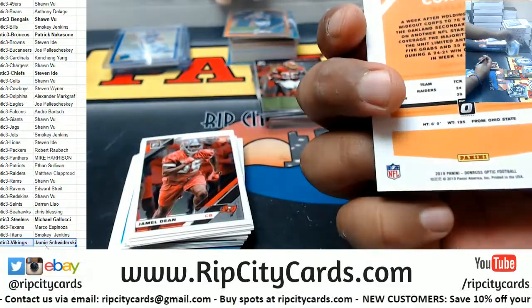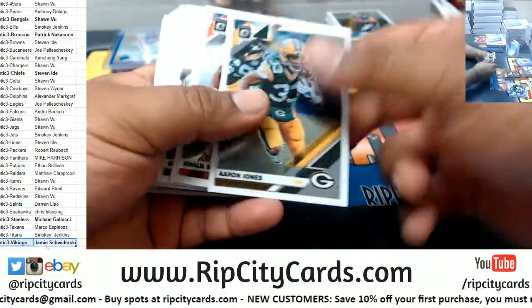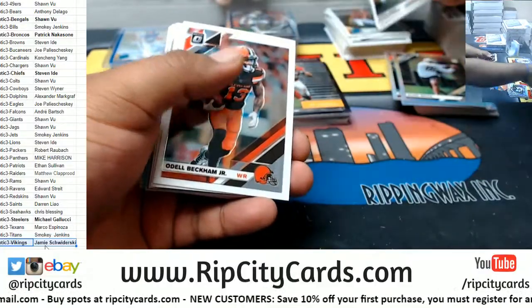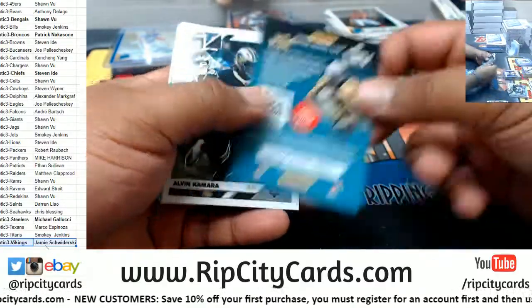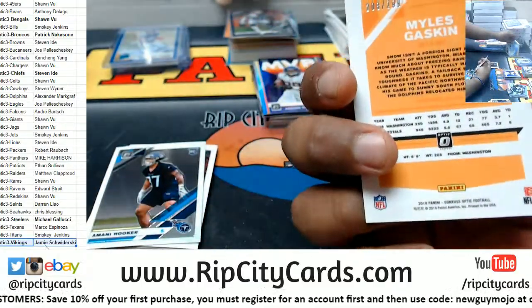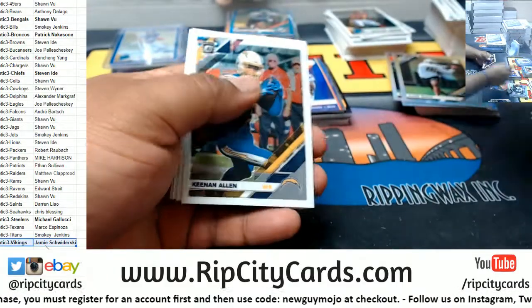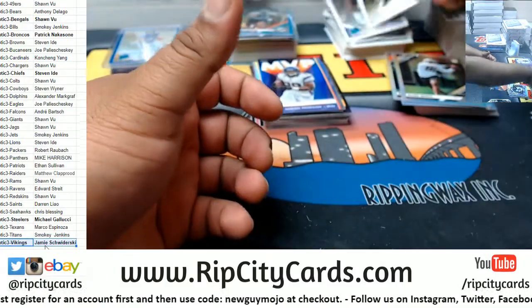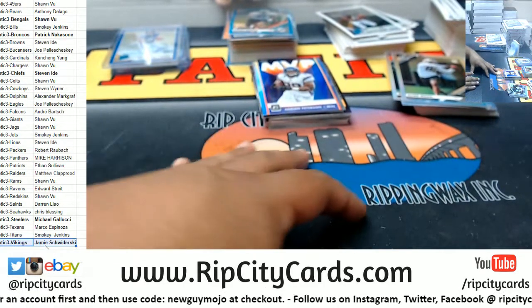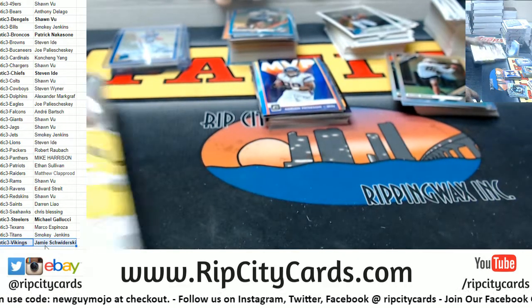Darren Conley, Raiders, to 50. Miles Gaskin, Dolphins, to 299. On to box 6.